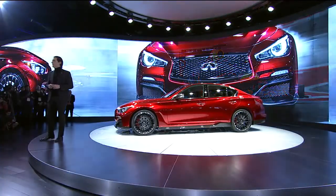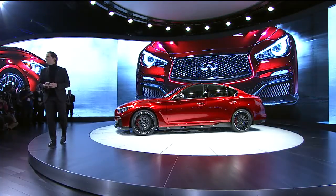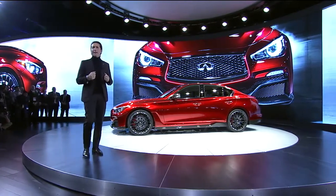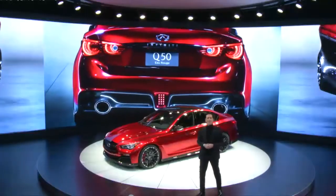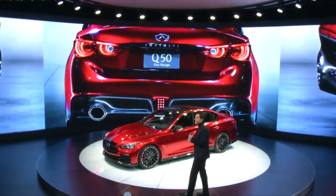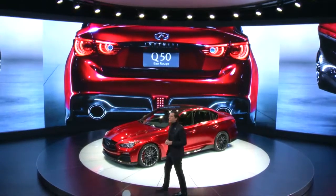Clearly a Q50, but it's lower, it's wider, taking a much more bullish, muscular stance. With a taller hood, pumped up front and rear fenders, packaging something that I'm sure Johan doesn't want me to talk too much detail about today. But here we are, inspired by Infiniti's involvement in Formula One, the science of art and aerodynamics.